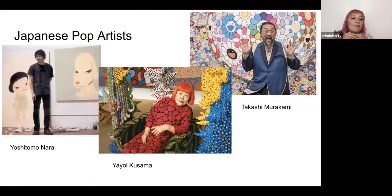On the left, we have Yoshitomo Nara. In the center, Yayoi Kusama, our star today. And then on the right, Takashi Murakami. Takashi Murakami coined the term super flat as far as pop art in Japan. And his artwork, if you can see, he uses just flat colors in almost like a cartoony way.